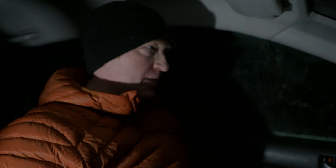So safely back in the car, about to take on the first hill out of here, which was the primary concern, but I think it hopefully hasn't snowed enough that it'll cause any issues. But yeah, here we go.